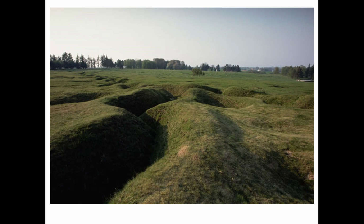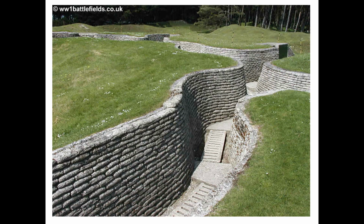It's kind of cool to have some of these places still around. Some nice trenches were built kind of like this, but these were few and far between. You can see these have brick. Nobody would have really had time to do this, so this is a pretty rare example.